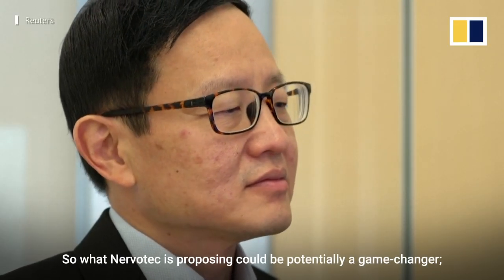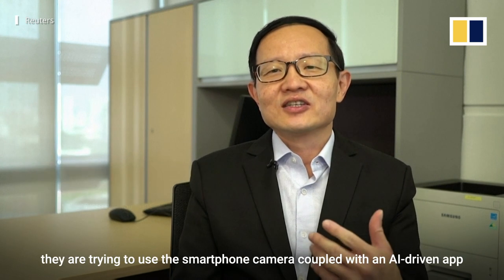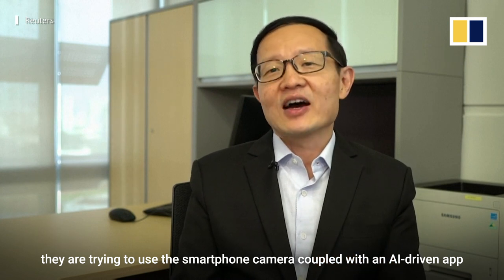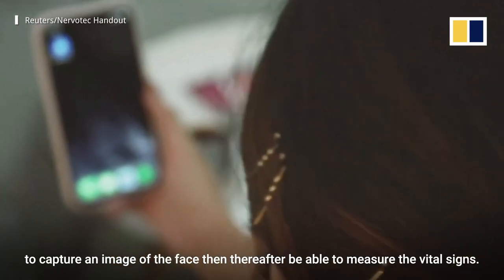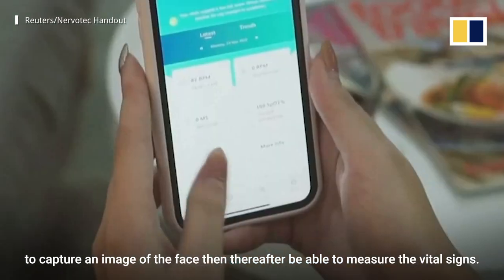So what Nervotec is proposing could potentially be a game changer. They are trying to use the smartphone camera coupled with an AI-driven app to capture an image of the face and then thereafter be able to measure the vital signs.